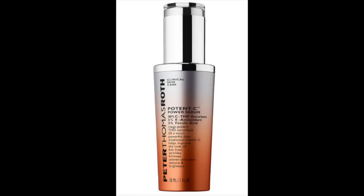recommend, and the first one being the Peter Thomas Roth Vitamin C Power Serum. This has 20% THD ascorbate and 3% vitamin E and 2% ferulic acid. And not only does it have 20% THD, but that THD is second in line in the ingredients list. So it is right up there at the top. And if you're going to pay the money for that, that's where I would want that THD. This is a beautiful formula, and it also has a few other skincare benefits as well.